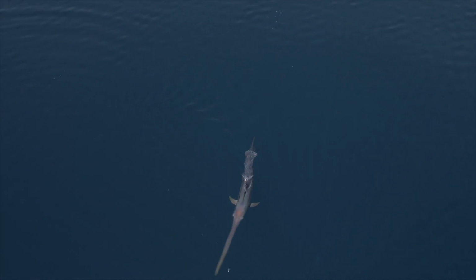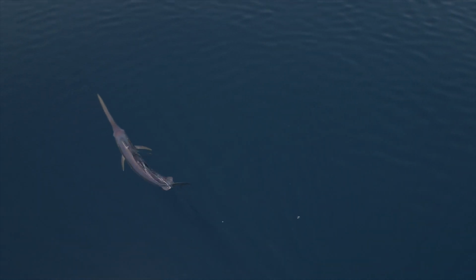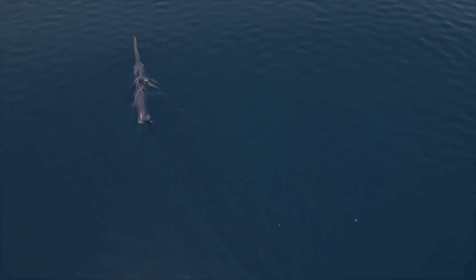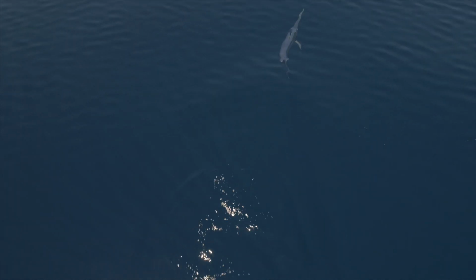But yeah, we were being very, very cautious in the water. If this animal was sick or felt threatened in any way, this is not an animal that you want to make annoyed. So we didn't get anywhere near it to film underwater because we didn't want to get too close to it. But that's how we got this drone shot.